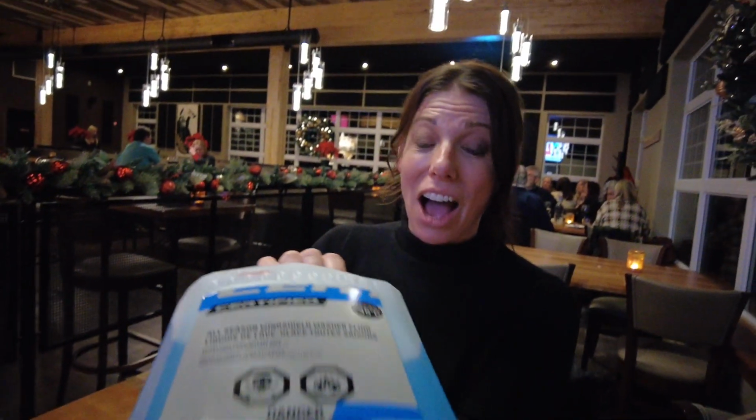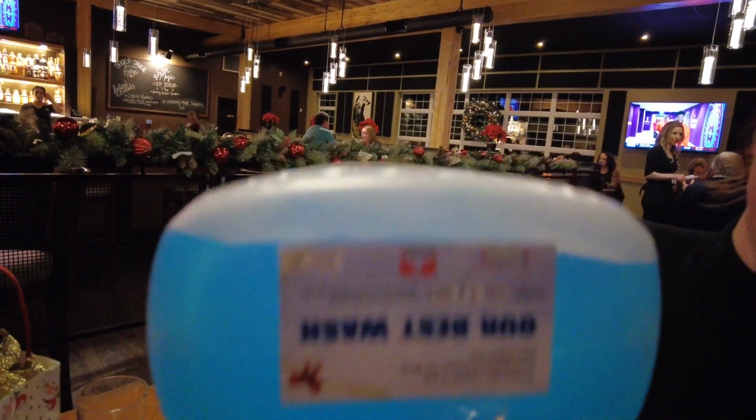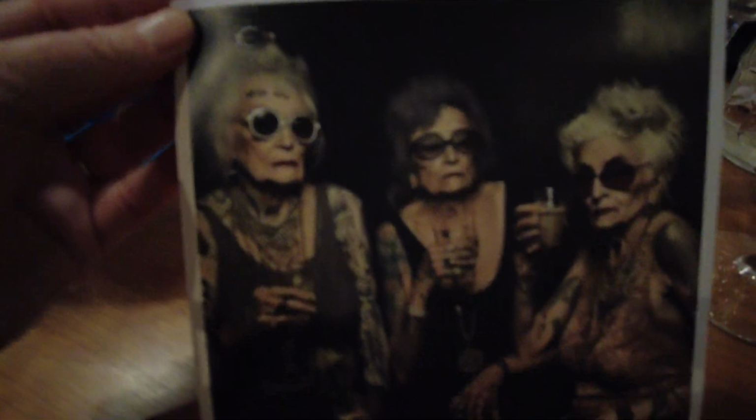And the piece de resistance. Woo! A car wash. That's awesome. And here's apparently a picture of us with, where's the picture? Oh yeah, too many faces.